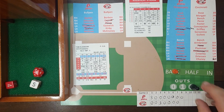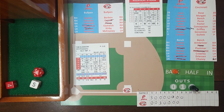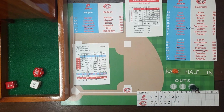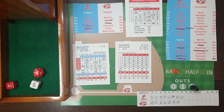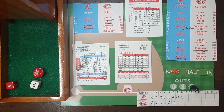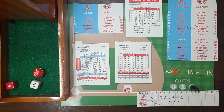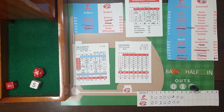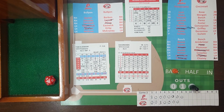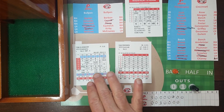And now the Reds will need a pinch hitter. Let's see who they will go to. They don't have much from the right side anymore. They got Plummer, the backup catcher, and Armbrister. Neither one of those are very good. So they're going to go with Dan Dreesen. Dreesen is in to pinch hit. Geronimo's attempt is a 3, but a -2 from Hilgendorf makes it a 1. So no steal attempt. It'll be Hilgendorf to Dreesen.